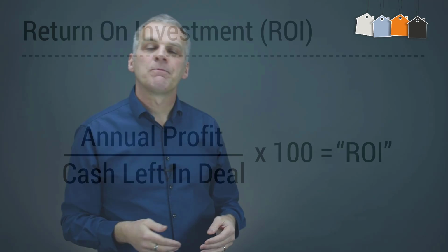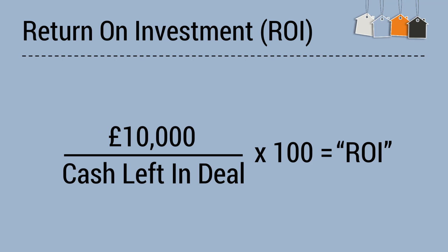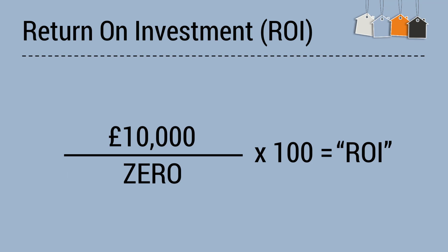But now suppose you could do a deal whereby once it is all finished and probably refinanced, you don't actually have any money left in that deal. What kind of return on investment would that give you? So again, let's imagine we found a property that's going to give us an annual profit of £10,000. Once the deal's done and dusted, however, we don't have any money left in that deal. Well, £10,000 divided by 0 multiplied by 100 gives you an infinite return on investment.